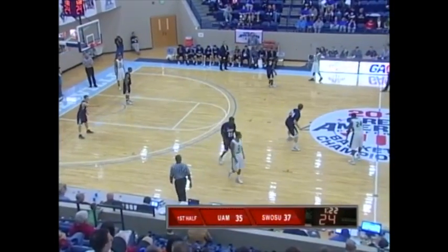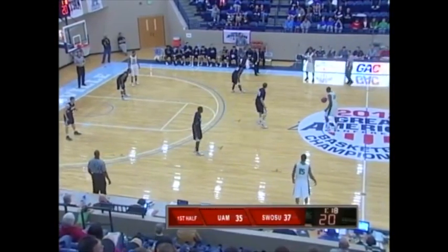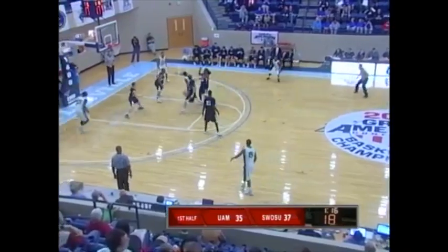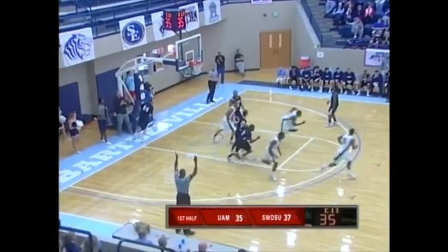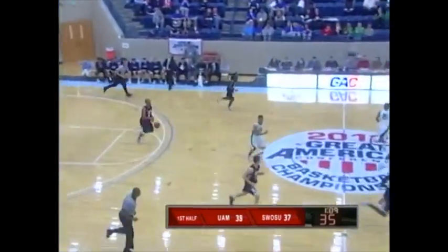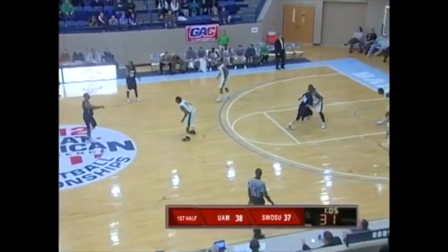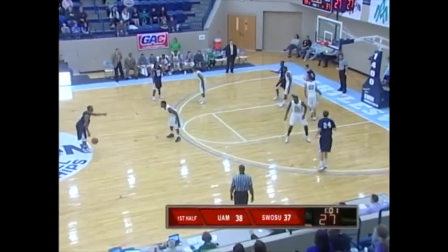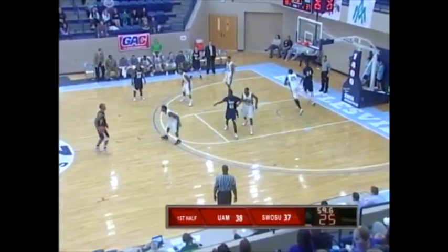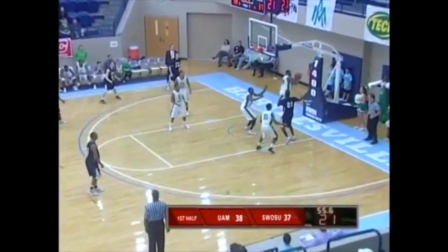Into the front court for UAM, Ricardo Hall. And down to the right side, a long three. On the way in. Wow, Corey Forge from long range. Corey Forge has been outstanding from beyond the arc today. I don't understand why SWOSU has continued to leave him alone behind the perimeter, because if you give him the three-point shot and an opportunity, he's going to take it and he's going to burn you with it.